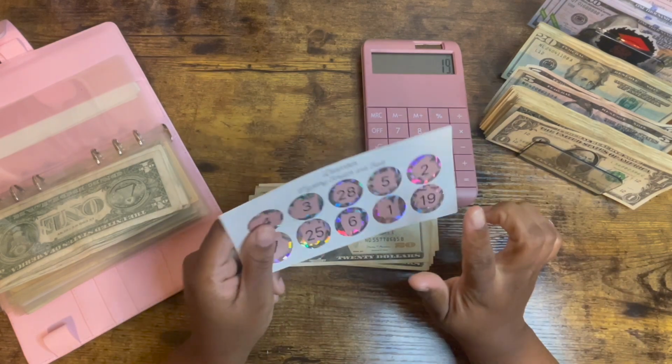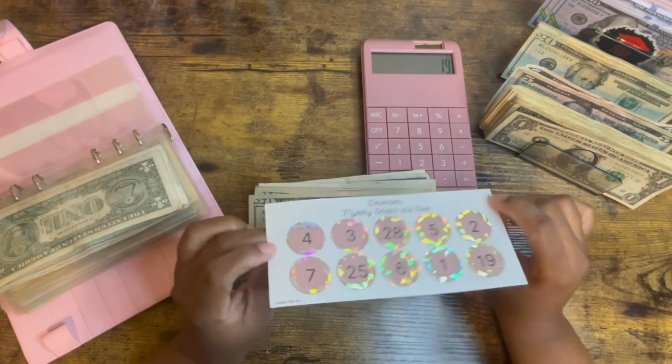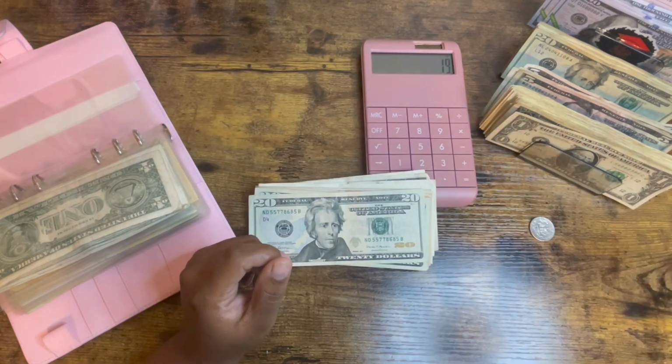Guys, the reason I changed these up for the ones that I'm giving you guys is because I don't remember what I was supposed to save. So, I saved $100 on this card. So, I'll put that over there.